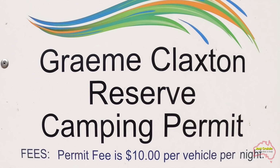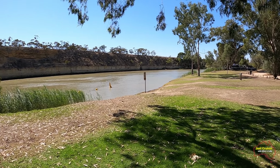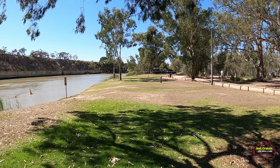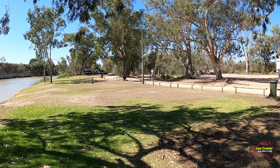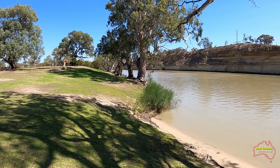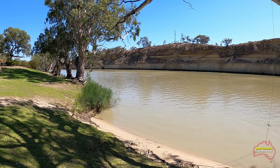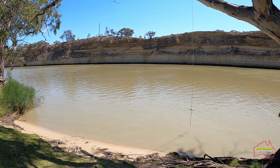On the Saturday we took a drive to Graham Claxon Reserve, which is near Cadell, not very far away from Morgan actually. And this is a camping area and very popular with ski boat operators obviously. It has a lawn area, a little bit of a playground for the kids, barbecues, and a camping area just back from the river. So maybe one day we might get down there and spend a few nights in this camping area.